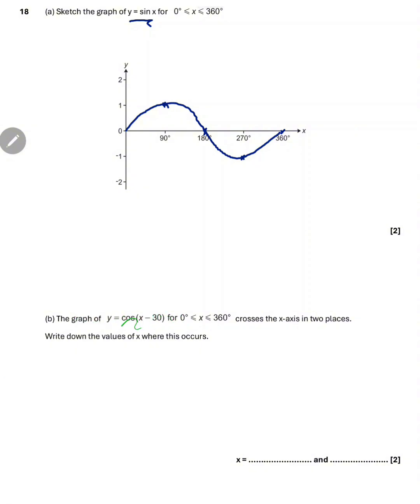Part B talks about the graph of y equals cos of x minus 30. So I'm not going to start with that. I'm going to start with y equals cos x, which is similar to the one we've just drawn, but shifted slightly. So y equals cos x looks like this. So we start up here this time, through there. So that there is y equals cos x. I ought to label y equals sine x as well.